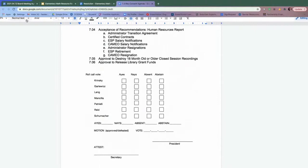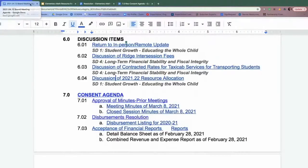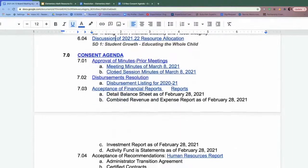Garlovich, Aye. Lang, Aye. Mencia, Aye. Petrielli, Aye. Reed, Aye. Schumacher, Aye. And Krinsky, Aye. And the motion passes. Excellent.